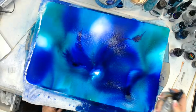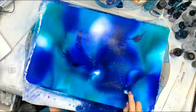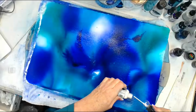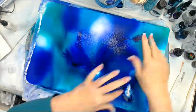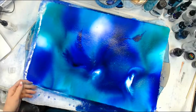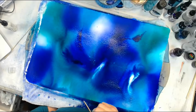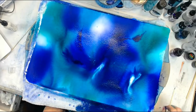I got to look back at the computer and see what that's doing there. Maybe I should just pour some instead of trying to get just the right amount. That spritzer's kind of making it go kind of everywhere. Wow. I wish you could see what this looked like in person. That white's really cool in there.